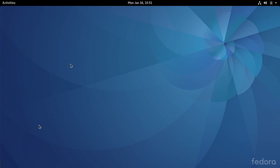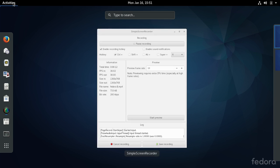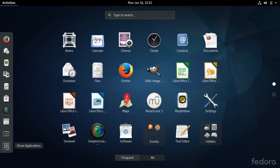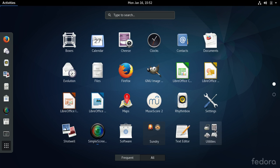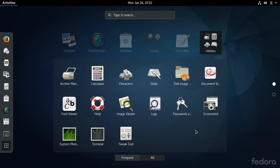Now, the basic functionality of Fedora GNOME 3.22 has remained the same. Click on Activities, you get this Favorites launcher here. You go to the bottom to this little matrix, it'll take you to an array of all applications. In this case, there's just 2 pages. There can be a lot more. And utilities and some other things are grouped together. So you can ungroup utilities and you see them in this little grayed out area.